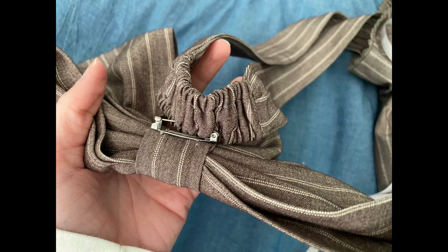And you can't see it while I'm wearing it, but that big bow on the back is also detachable. So you really can wear it three ways. You can wear it with no halter at all, you can wear it with just the halter, or you can wear it with the halter and the bow.